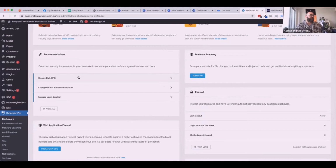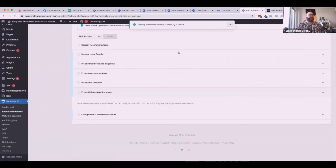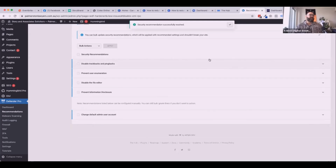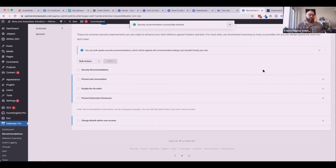Over here, I've got a recommendation that says disable XML-RPC, which is something I don't use on this website, so I can disable XML-RPC. Then it's going to say manage the login duration. Currently, if you log into the site, it stays open for 14 days logged in. It recommends that you do it no longer than 7 days. So I'll do that. It's probably going to log me out, so I'll have to log back in. Nope, that's all right. Then I can look at disabling trackbacks and pingbacks. Don't need them. They're something that worked in a very, very old way that the site worked.